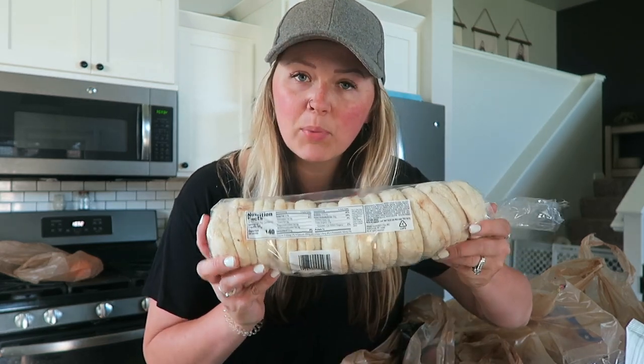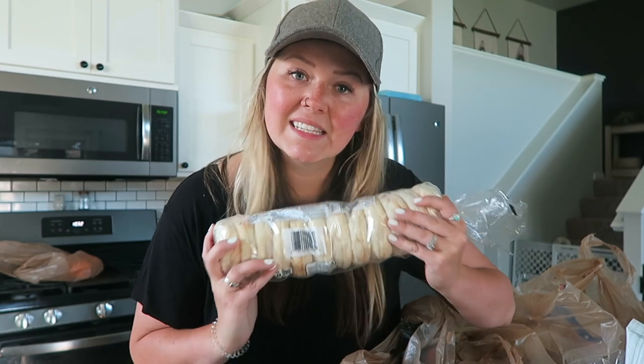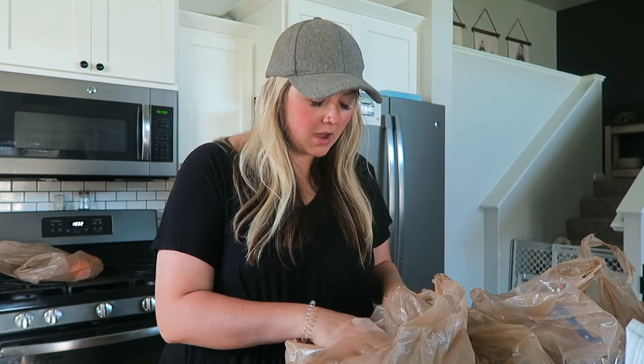And then for breakfast, I will usually just do scrambled eggs, things like that, but breakfast sandwiches are a really easy breakfast when you're out at the lake and they're super filling. I can then just do some scrambled eggs with a piece of turkey bacon and then be on and about my day.